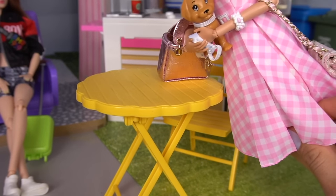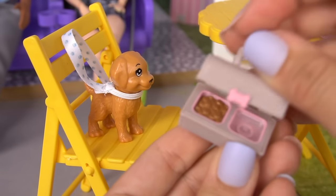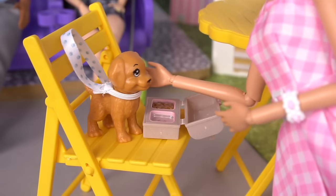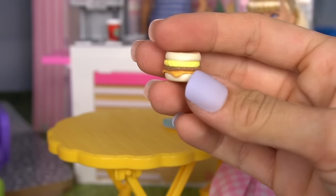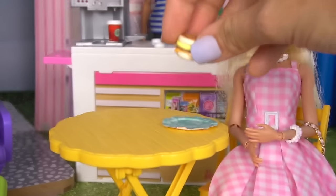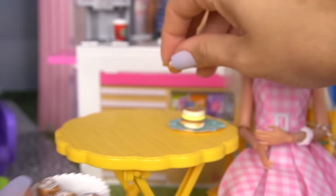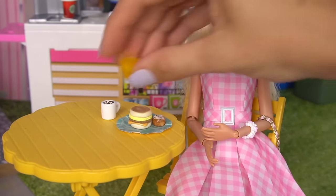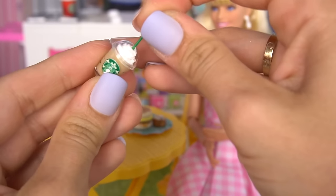Oh, perfect. There's a little seating area for me and Honey. Don't think I forgot about you. A little portable food bowl and water bowl. Enjoy. All right, here's a plate. A breakfast sandwich. A cinnamon roll. A hot chocolate. Orange juice and a caramel frappuccino. Let's put the straw.